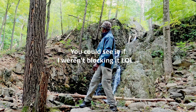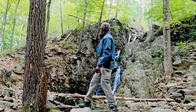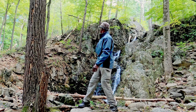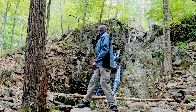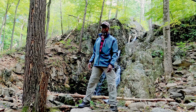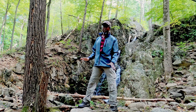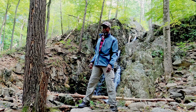You can see how the cascade splits around that big boulder right there. Last time I was here, there was a big tree that had fallen kind of right across there. That has since washed down. It's over here someplace. So I want to walk around and see if I can find a composition. Also, the light's not that great, but with the clouds kind of going in and out, if it's not too bright, not too cloudy, I think I can still get a good image over here. So let's see what I can find.